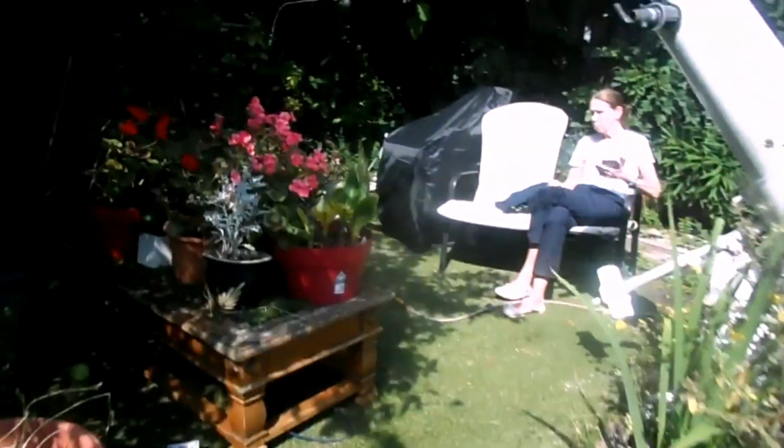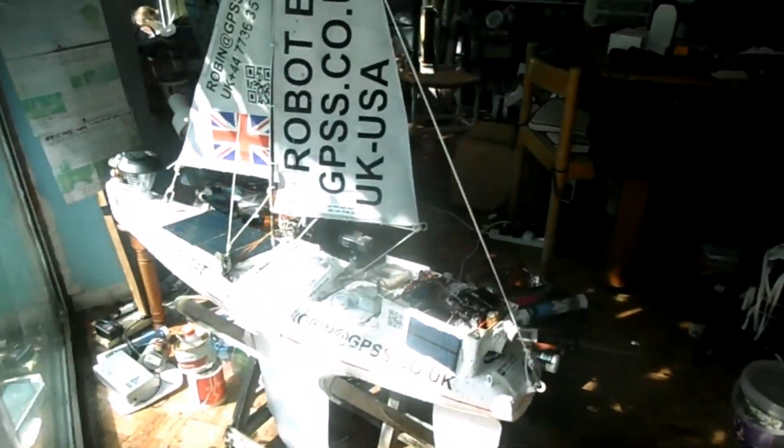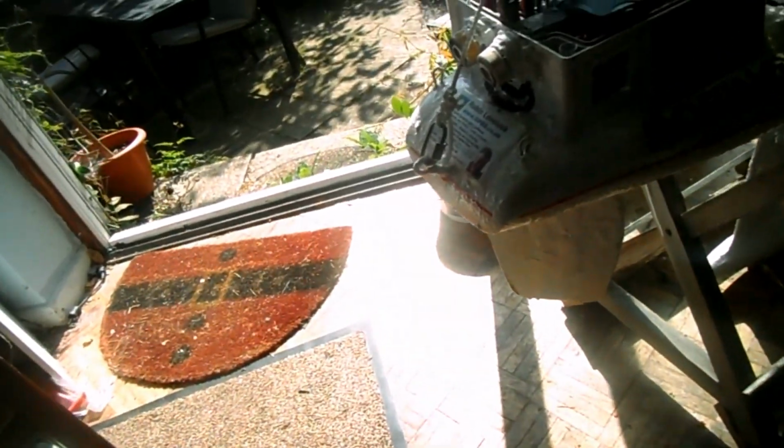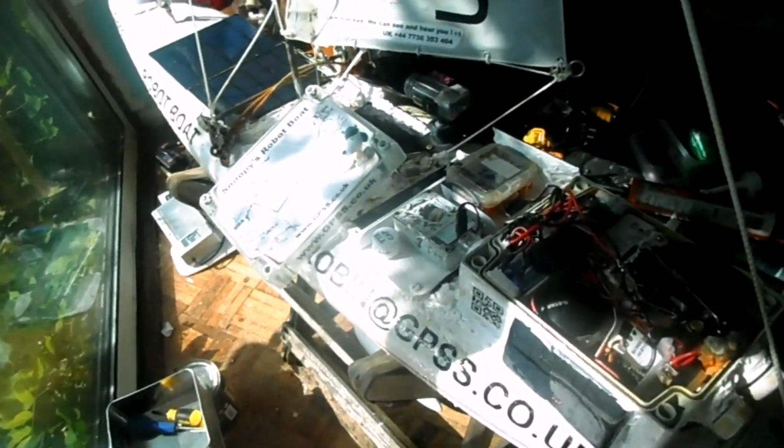Right, coming along here, and probably find, yes, the computer is running now because it's got GPS information, so it's now steering the boat to its first waypoint on Bray Lake by default.